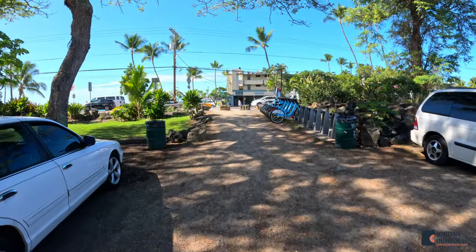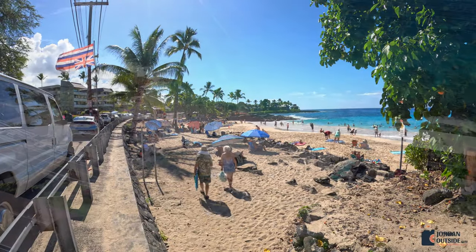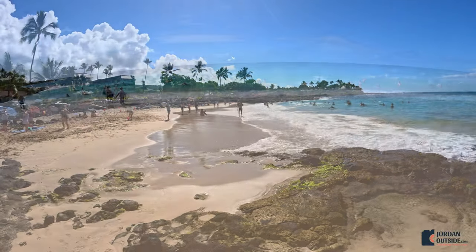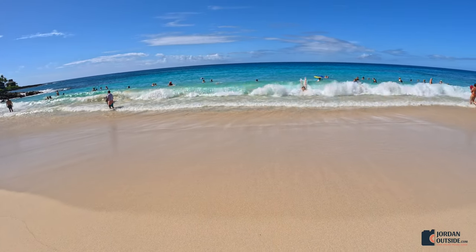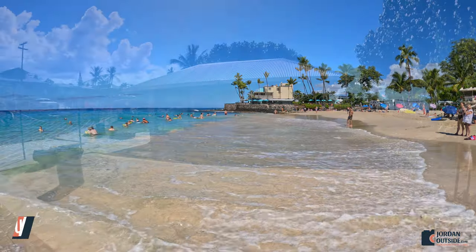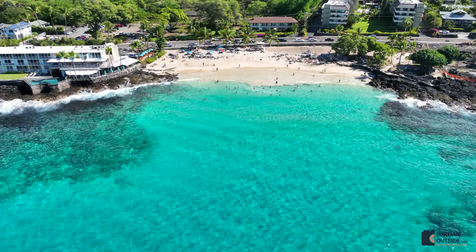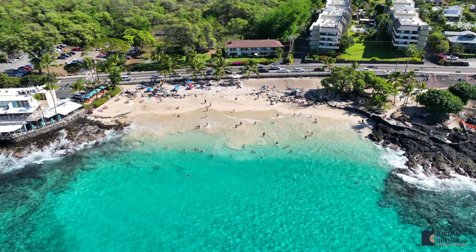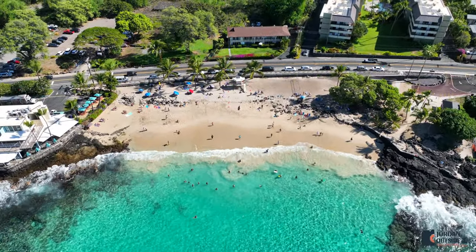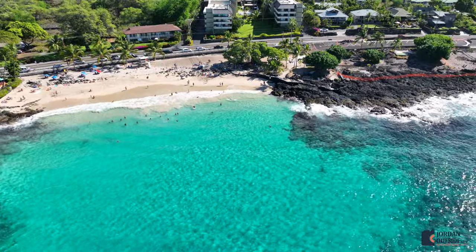So after you find a space to park, you're gonna cross the street and then you'll be at Magic Sands Beach. So on the far end of the beach, they've got public bathrooms. And then over on the right-hand side or the south side of the beach is where we went snorkeling.